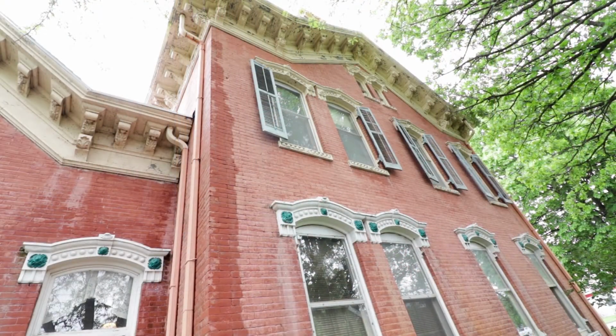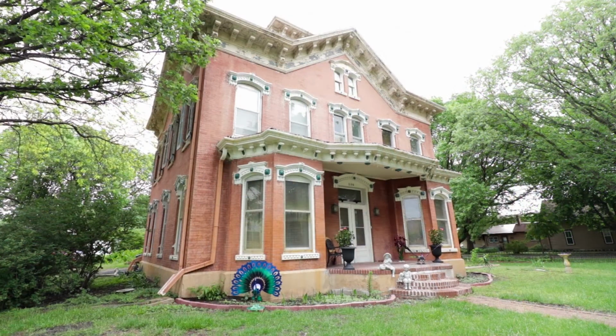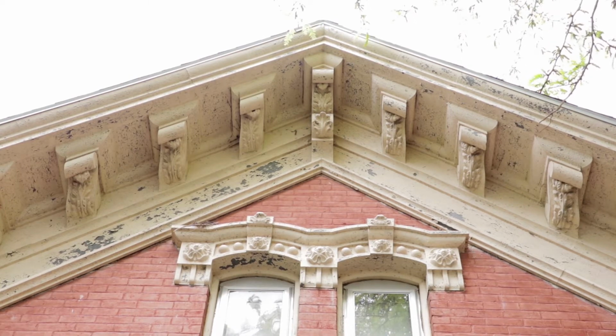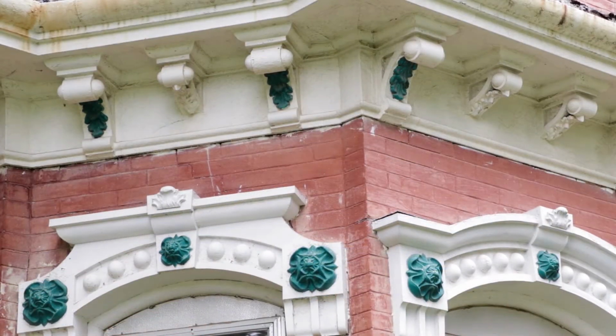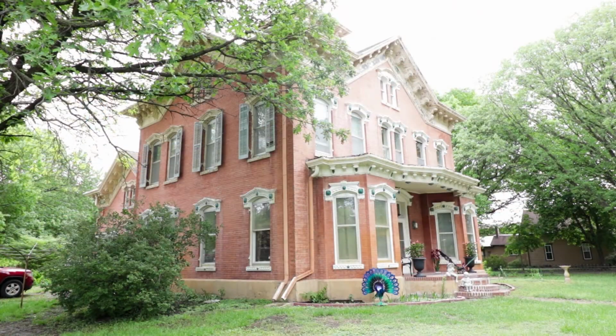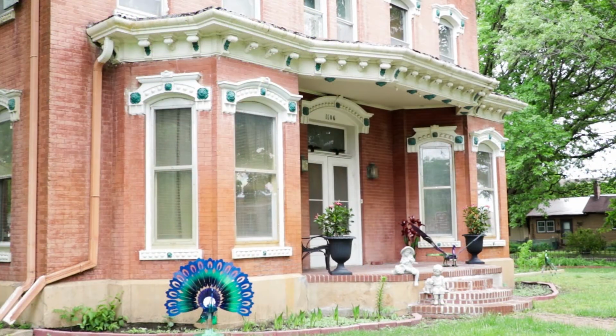All of the decoration on the outside, around the windows, and on the ridges, it's all tin. It looks like it's wood. I think they call them dentation, and the corbels, they're wood or plaster normally, but in this case they're all made out of tin. So that's why they're going to be 135 years old and still be around.